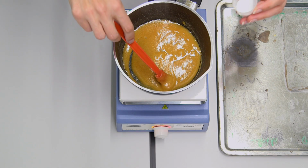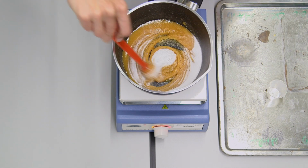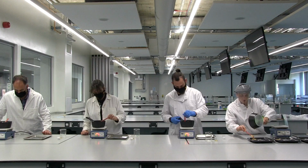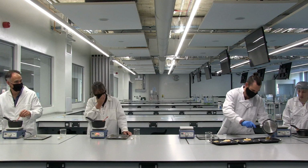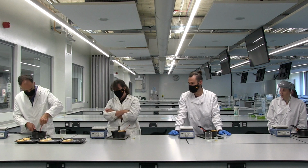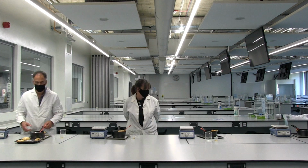Once the sodium bicarbonate has been added and the mixture is stirred, it needs to be cooled. We are pouring our mixtures into 3 different trays. One will cool here in the lab, we'll put one in a fridge and one in a freezer. This will mean that they cool at different rates.